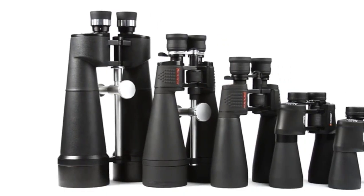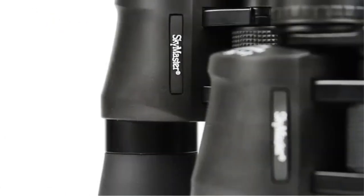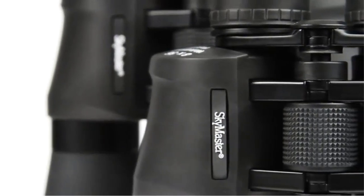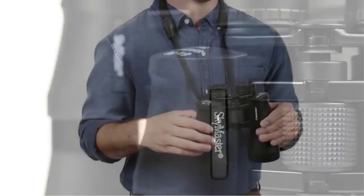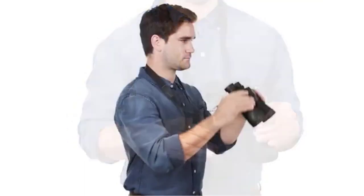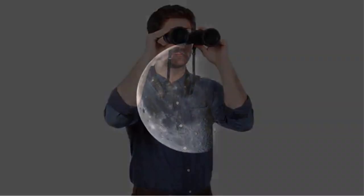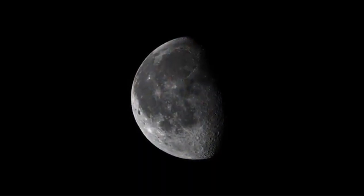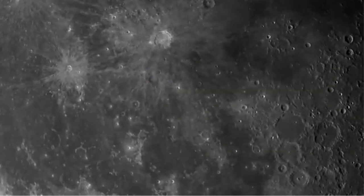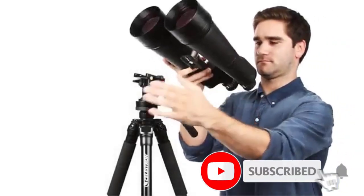The 20x80 version of the Skymaster stands out from others here with its 20x magnification power, great for stars but not for anything closer, like a sporting event, as the nearest thing they'll be able to focus on is 108 feet away. The enormous size feels comfortable in hand, and the large knobs are easy to manipulate. But at £5, these are hefty and will take a toll on your arms. Thankfully, an integrated mount lets you attach the Skymaster to a tripod.